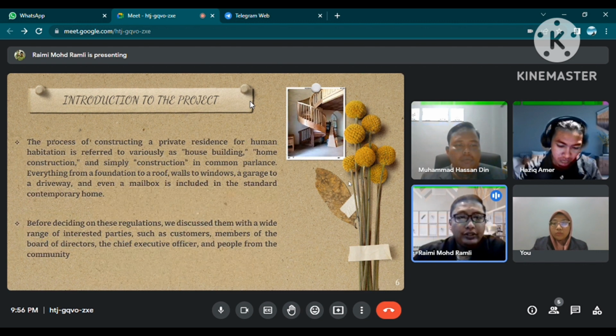The process of constructing a private residence for human habitation is referred to variously as house building, home construction, and simply construction. In common parlance, everything from a foundation to a roof, a wall to a window, a garage to a driveway, and even the mailbox is included in the standard contemporary home.